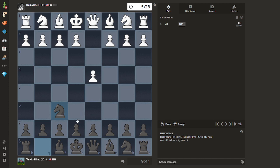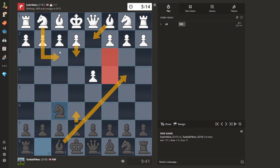Now if we do the same thing, so c4, e6, knight c3, bishop here, and they play e3, or they block, or they just bring out the other knight, then it's still the Nimzo, but I'm not totally sure of what pawn structures will occur, or what the goals are for each player, and so it's a little more difficult.